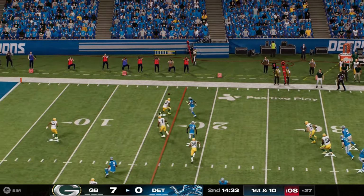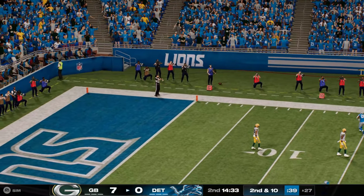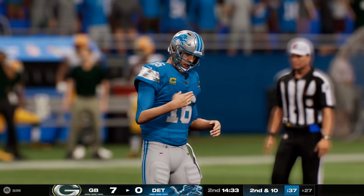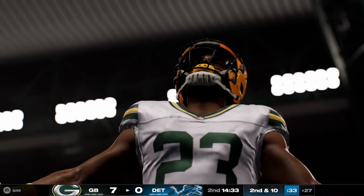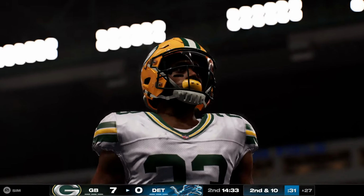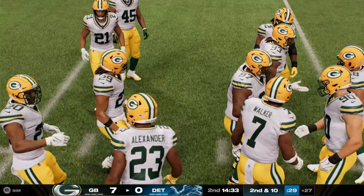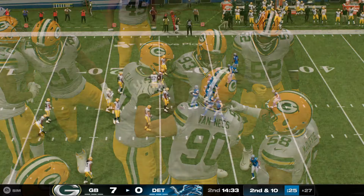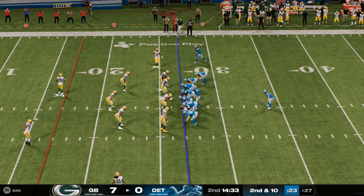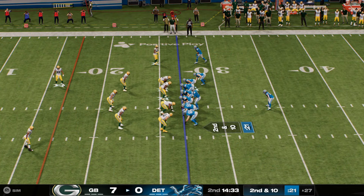Goff now looks to throw. And this one is going to be off the mark, too far out in front. They had their backs up against the wall a little bit, and they come through by forcing an incompletion. Now they've got to continue to ratchet up the intensity a couple of more times and get off the field before giving up any more yardage. After the incomplete pass, here now is 2nd and 10.